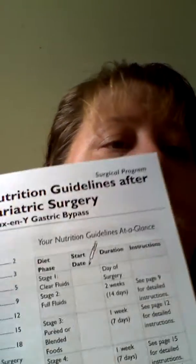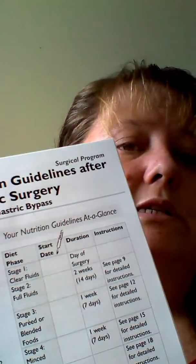It was a PowerPoint presentation all about what to expect and what you can and can't do and what your responsibilities as a patient before and after surgery are. So it's really informative. They gave us the nutrition guide after bariatric surgery, Roux-en-Y gastric bypass. It has all the stuff that you're going to need to do.